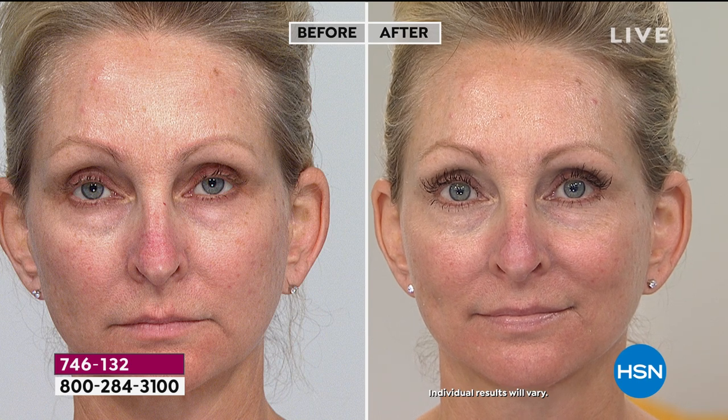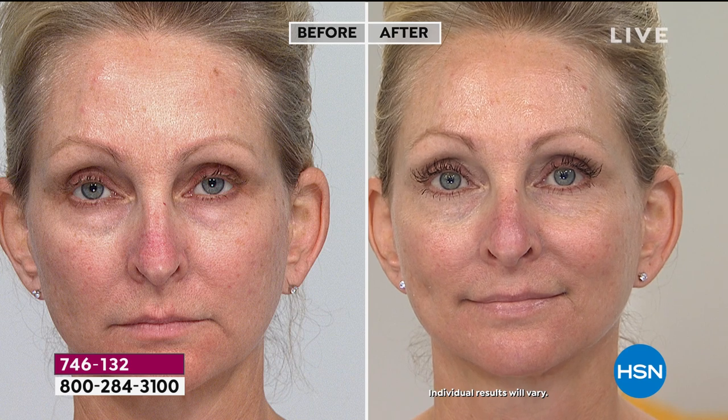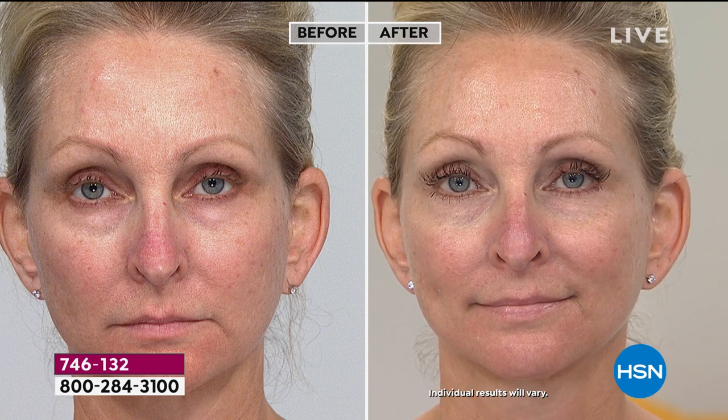And we want to say thank you. I mean, we have so many people that are shopping with us right now. But look at that difference. Wouldn't you love to be able to see that kind of a difference? Not with tons and tons of makeup, but just by applying a cream. That's exactly what this is.